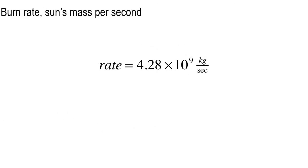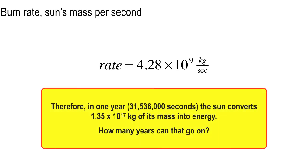Here's another way to look at it. The burn rate, 4.28 times 10 to the 9 kilograms per second. Let's convert that into a burn rate of how many kilograms per year. Now, in 1 year, there are 31,536,000 seconds. So just go 365 times 24 times 60 times 60. And you get 31,536,000 seconds. All right, so now multiply this number up here by 31,536,000. And what do you get? You get 1.35 times 10 to the 17 kilograms per year.